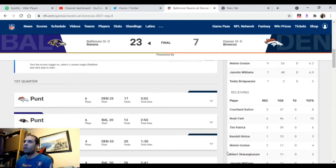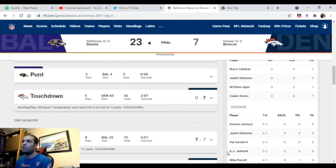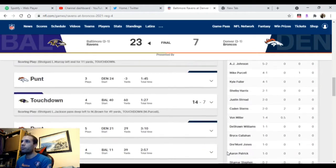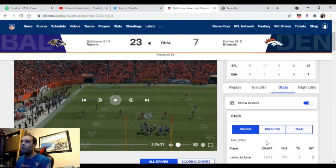Cortland Sutton led the way in receiving, 3 of 8 for 47. Noah Fant, 6 of 10, 46 and a score. Tim Patrick, 3 of 6, 39. Kendall Hinton, 1 of 3 for 13. Melvin Gordon, 2 of 4 for 11. Albert Okwuegbunam, I'm sorry, I probably messed that up, 1 of 2 for 11, and Javonte Williams 3 of 3 for 11. And then just a quick scroll down through the rest of this, because we don't really care much about the Broncos since we don't play them. But just in case you care, just to add to the full context, make sure it's there for you.